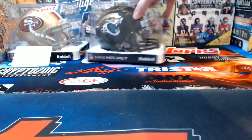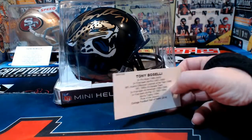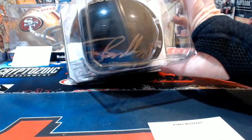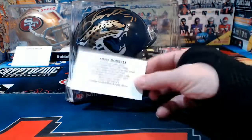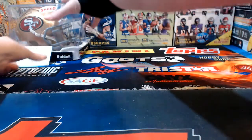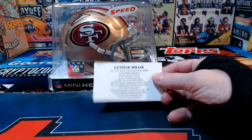I have got a beautiful helmet for Jacksonville. I really do like that helmet. It's so nice with the black, and you've got the gold, the signature over the gold Jag. It's just a good looking hit. And it is Tony Boselli. And then our final mini helmet, and the first one that we saw tonight, is Patrick Willis for San Francisco.